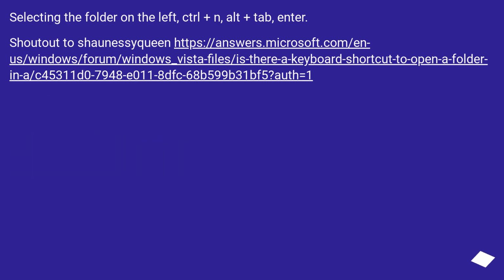Selecting the folder on the left, Ctrl+N, Alt+Tab, Enter. Shout out to Shaughnessy Queen for this one.